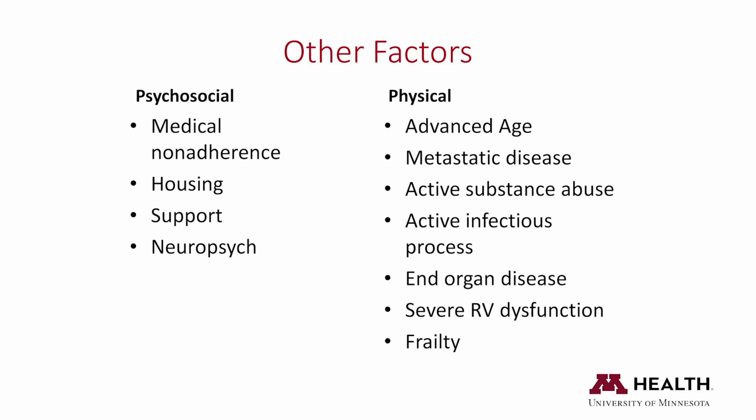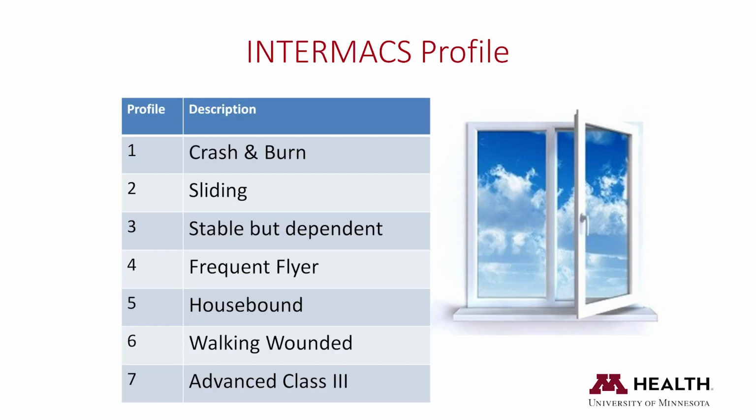However, when you get to those latter three items on the physical factors, so end organ disease, severe right ventricular dysfunction, and frailty, you have to worry that you might have missed your window.